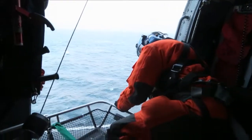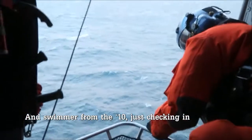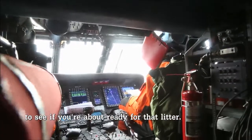Roger. They actually had the survivor up on the second deck of the ship. Went up there, he was in a little room, a crowded room. There were about a dozen or so people in there, all standing around him. They looked very concerned. And it's coming from the 1-0, just checking in, see if you're about ready for that litter.